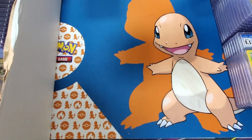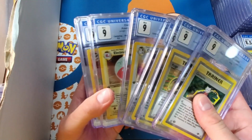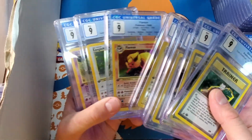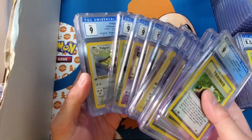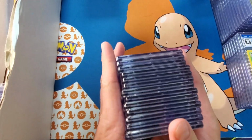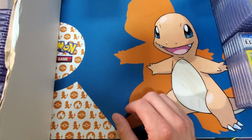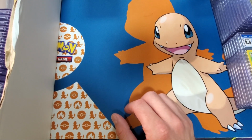In hindsight, I clearly wish I hadn't sent some of them to CGC. But some of them I just bought. I bought some complete sets of Jungle First Edition in CGC slabs. So some of these, again, were bought, some were graded. I did not keep good track of what's what. But I have a lot of value just sitting here, and I really need to do something with it.